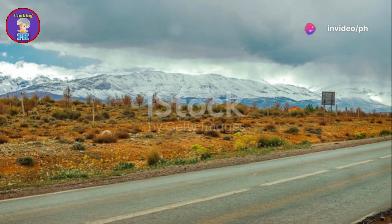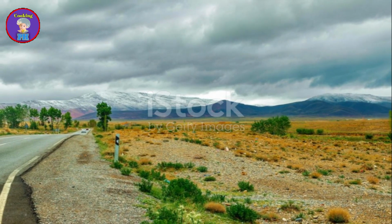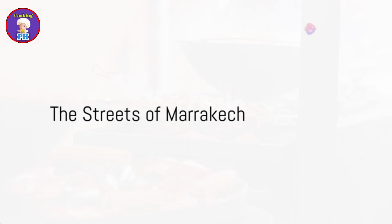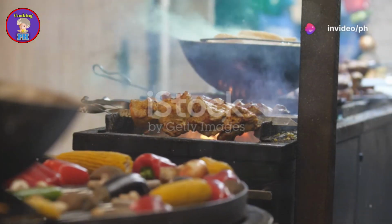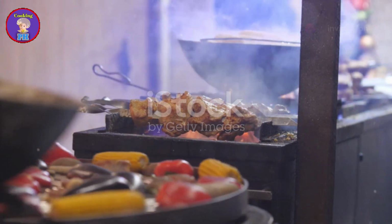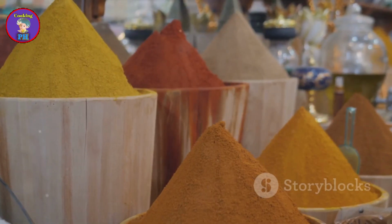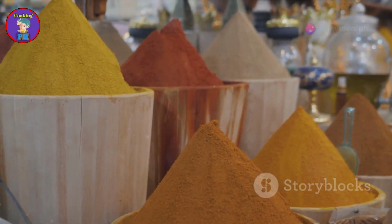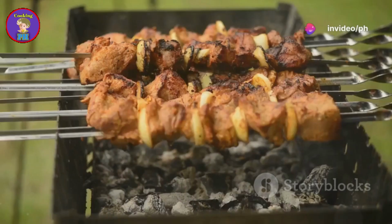So come along as we take you on a virtual journey through the bustling streets of Morocco, exploring its rich and diverse street food culture. As we step into the streets of Marrakesh, the first thing that hits us is the symphony of sights, sounds, and smells that make up its vibrant food scene. The air is filled with the tantalizing aroma of exotic spices and the sizzle of meats being grilled to perfection. This is the heart of Moroccan street food, a culinary spectacle that unfolds right before your eyes.